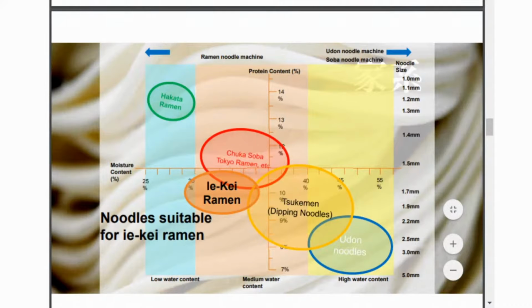But if you see this big yellow circle that says skim and dipping noodles, which we did in the last class, that's high in hydration ratio but low in protein content of flour. And for the size, that's 2.5, 2.2 millimeters, so it's pretty thick. So it's a thick and soft noodle. And if you look at this chart, you see the patterns. It's either thin and hard or thick and soft, or somewhere in between.